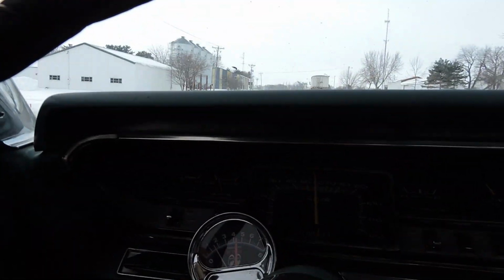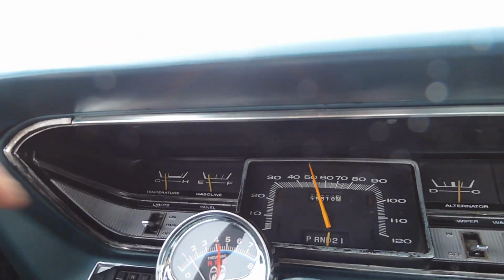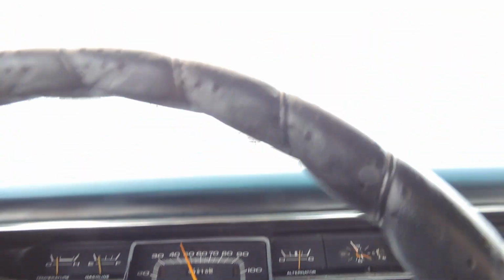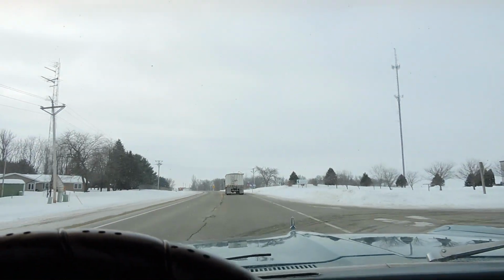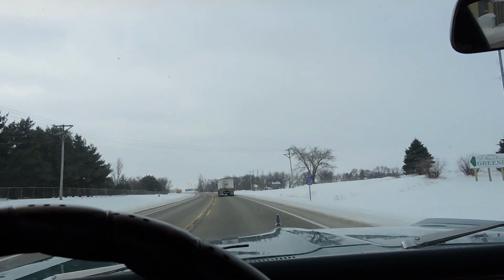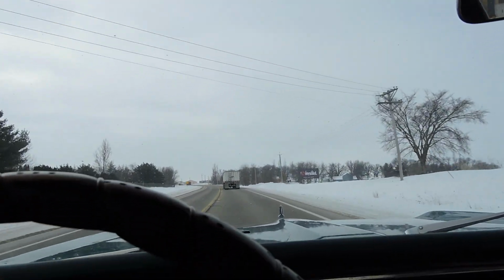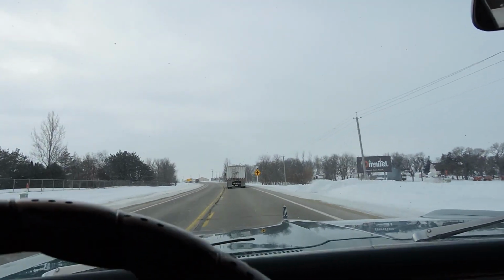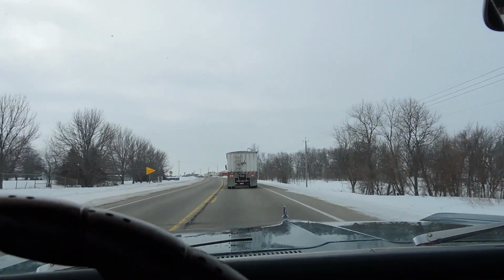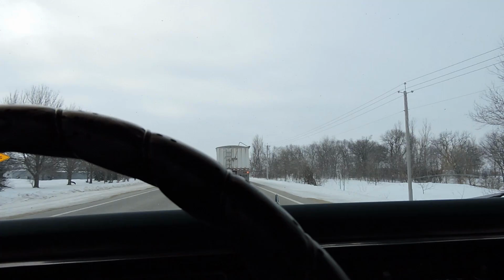Engine sounds great. Temperature gauge works as well over here. The temperature is just coming up, so all our gauges work except for the clock. As far as the engine goes, I don't hear any engine noise whatsoever. The engine sounds great when you rev it up. Really nice running 383.